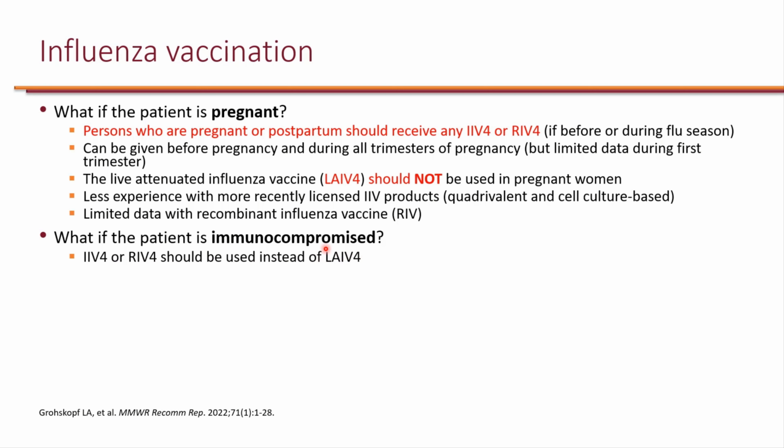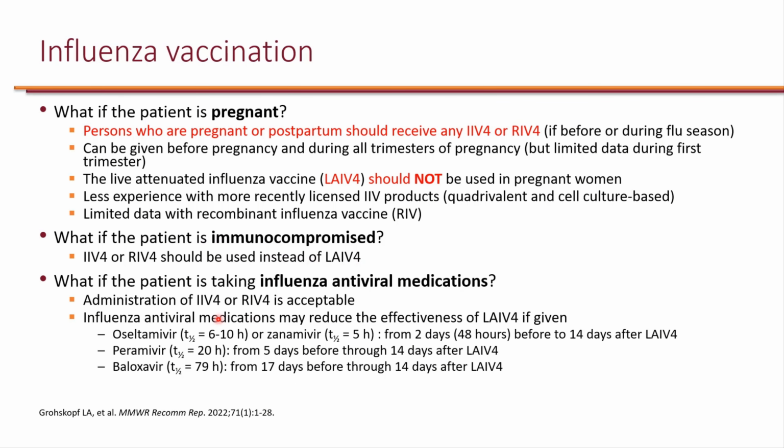So the live attenuated, because they replicate in the body, they should not be used in the immunocompromised because it can replicate and get out of control due to immunocompromise. Last, what if the patient is taking influenza antiviral medications? Now, administration of inactivated or recombinant is not affected by antiviral agents. However, if somebody is to take the live attenuated, because that vaccine needs to replicate in the body, antiviral medications will affect the vaccine efficacy.